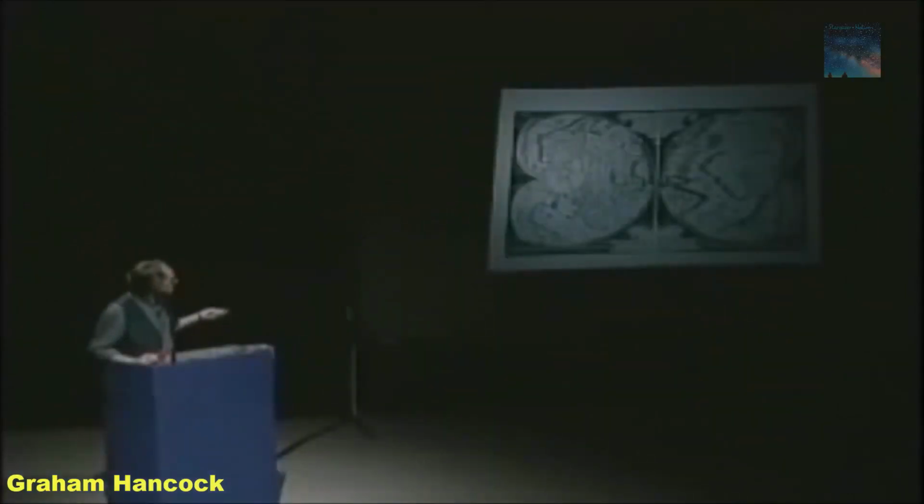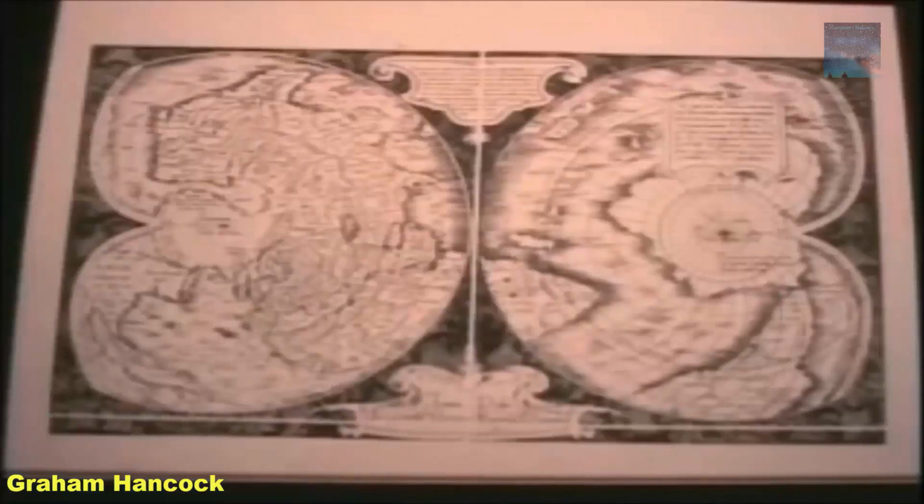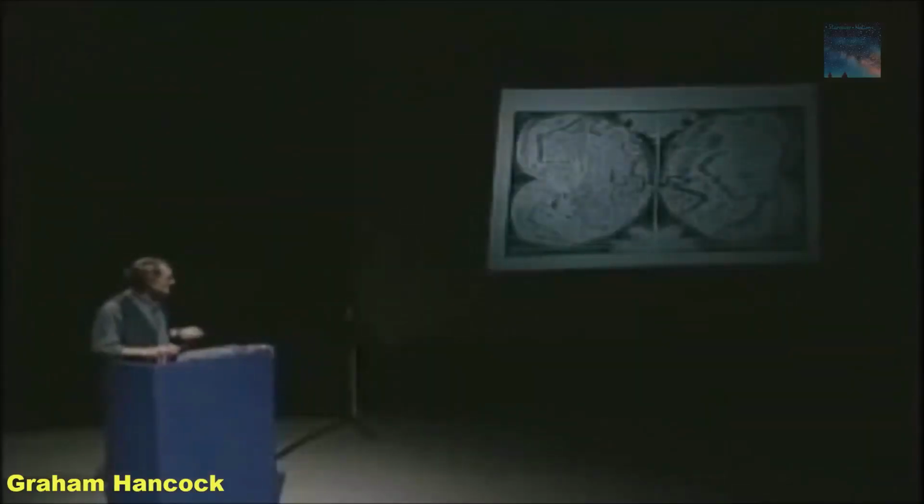This is the Mercator map. Mercator is rather famous for his Mercator projection that still dominates most atlases today. It's a 16th century map, and it shows Antarctica 300 years before Antarctica was discovered. And again, it's based on earlier source maps, and again, it incorporates accurate relative longitudes.